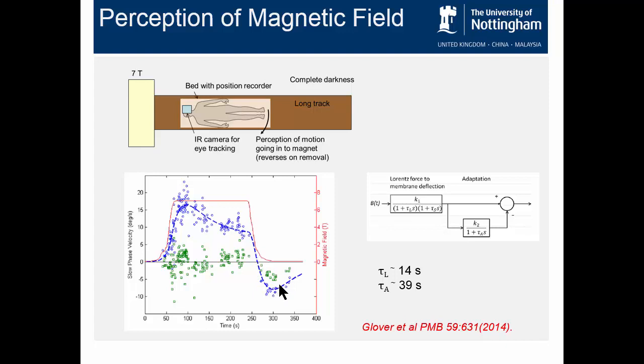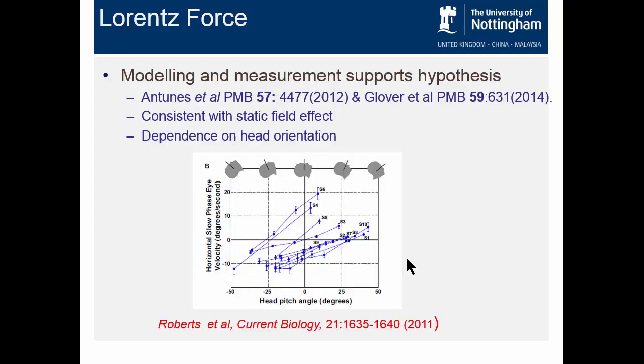So people report the effect of vertigo after being moved out of the magnet after a long time in, as well as being in, but as well as whilst they're going in or inside the magnet. And it's because of this adaptation that's going on.